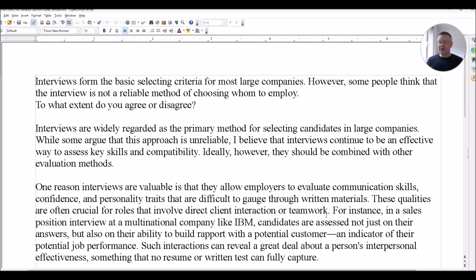What's the method? They have an interview or interviews. They give them a language test to prove their ability, and they give them other medical exams to prove their ability. So the CV talks about the experience, but they are tested. So it isn't just come for an interview, we'll take your word, Mr. Doctor, that you are in fact a doctor. Of course not. So interviews are widely regarded as the primary method, I believe. So my main point is interviews are effective, but we need to combine other evaluation.